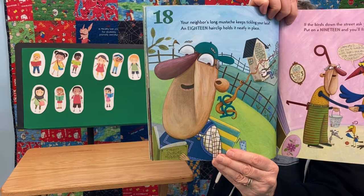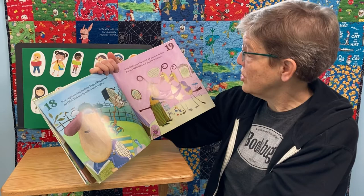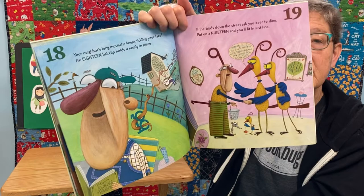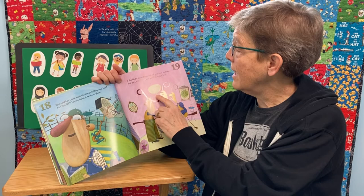Oh, 19. If the birds down the street ask you over to dine, put on a 19 and you'll fit in just fine. Here he's got the 1 as his feather sticking out his bottom there, and the 9 as his feather sticking out of his head. Now he fits in with the birds. This is an awfully silly story. These guys say, "Grandpa G, I'd like you to meet my wife, Barbara, and our daughter, Courtney."